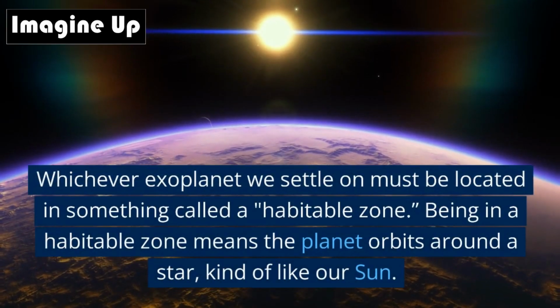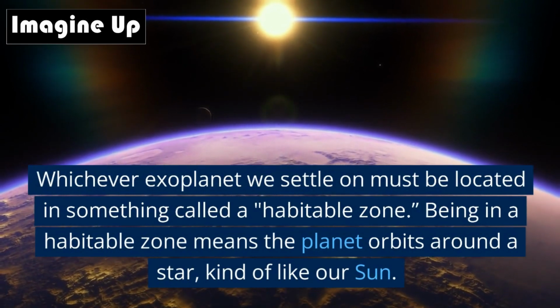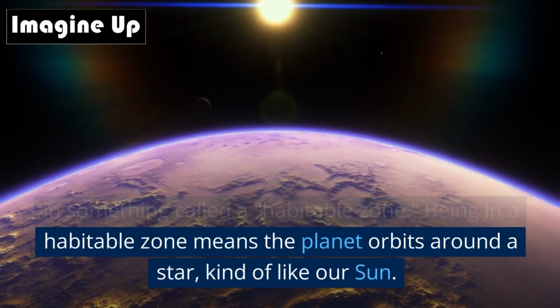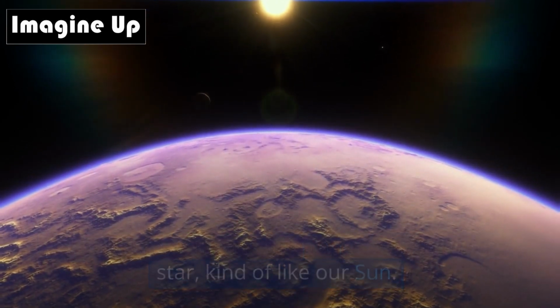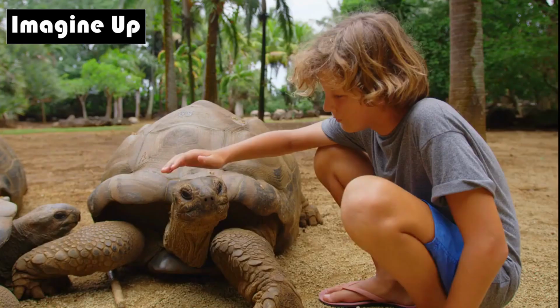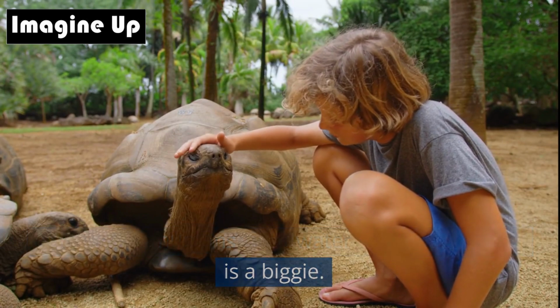Whichever exoplanet we settle on must be located in something called a habitable zone. Being in a habitable zone means the planet orbits around a star, kind of like our sun. The big perk is that water on this planet will stay liquid. Fun fact, we humans need water to survive, so this is a biggie.